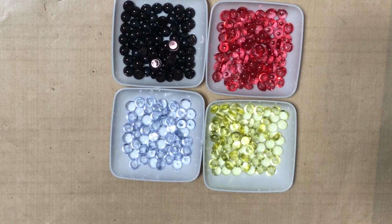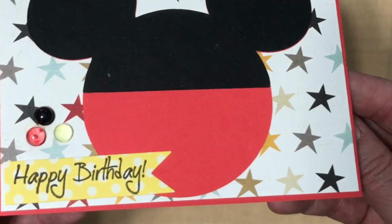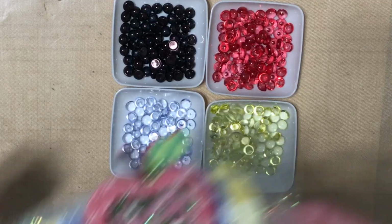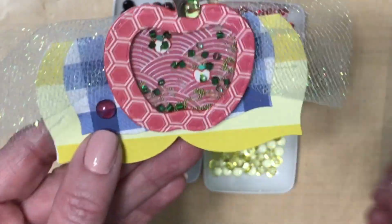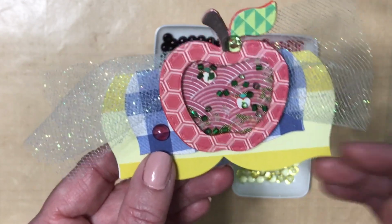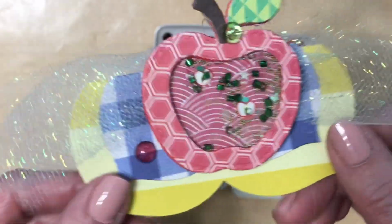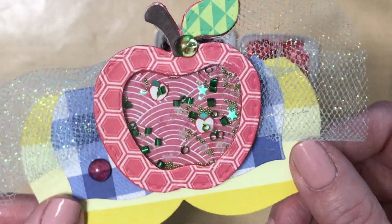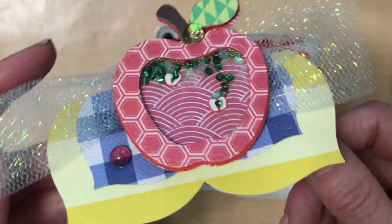Let me show you the project that I made for this month's challenge. At the beginning of the month, I showed this Believe in the Magic Disney card that I created. For this week, I decided to do the Back to School theme, which does not necessarily have to be actually school related. It can be anything back to school, like a pencil, a backpack, books. I chose an apple. I've had this shaker apple for quite some time and I decided to bust it out, dust it off, and make a bag topper for an upcoming swap that I'm in.